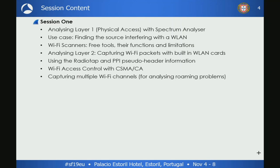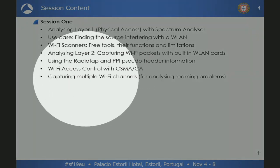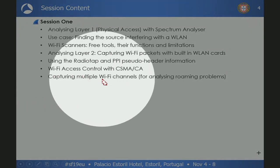The good thing is we can measure it at any point. We don't need a monitor port or something like this. We just put up our antenna and grab all the traffic. Maybe we have to scan through different channels, of course. I will show you this. There's equipment available which can analyze multiple channels at the same time.